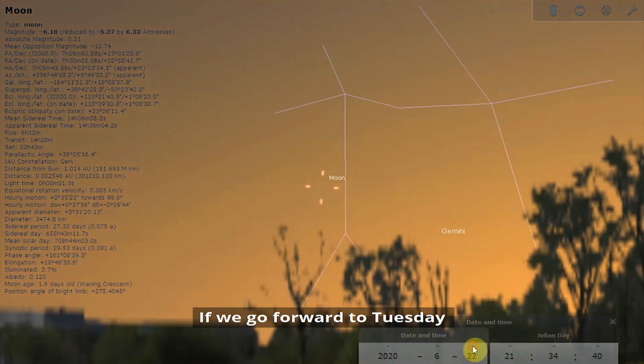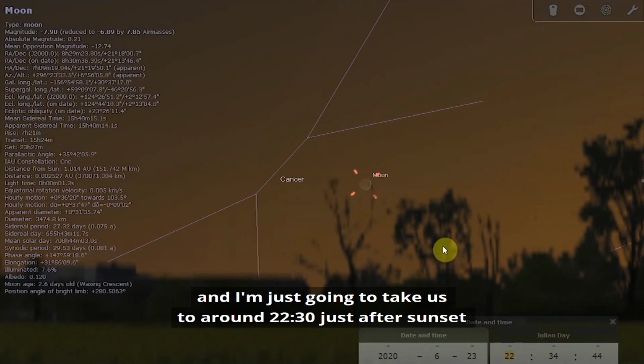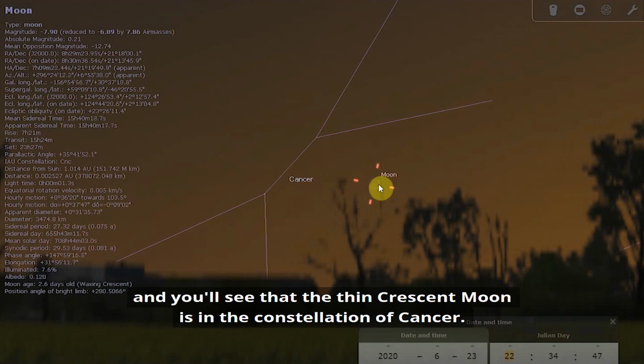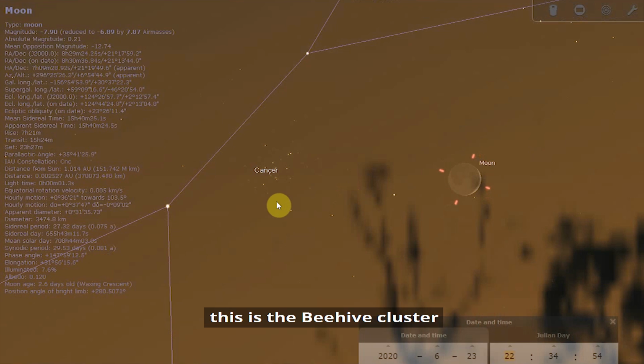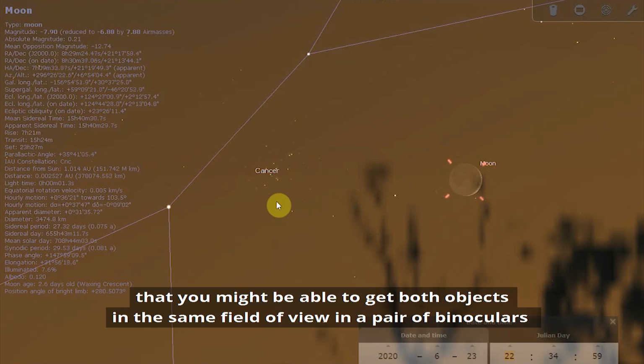If we go forward to Tuesday, I'm just going to take us to around 10:30, just after sunset, and you'll see that the thin crescent moon is in the constellation of Cancer. If we zoom in a bit, you might be able to see a star cluster coming into view. This is the Beehive Cluster, and it appears close enough to the moon on Tuesday that you might be able to get both objects in the same field of view of a pair of binoculars.